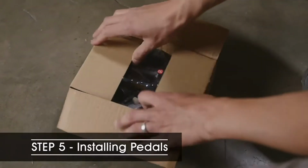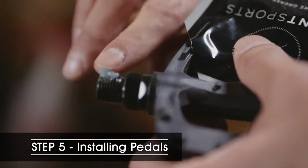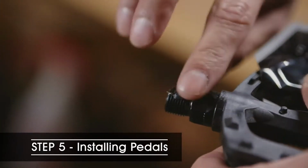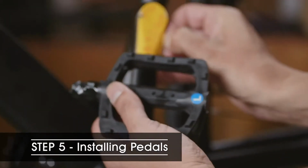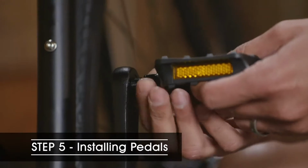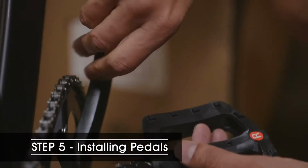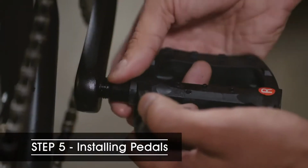Remove your pedals from the accessories box and use your finger to work some grease into the pedal threads. Make sure you install the pedal marked L on the non-drivetrain side of the bike. The left pedal is reverse threaded, so it goes in counterclockwise. The pedal marked R goes on the drivetrain side and threads in clockwise.